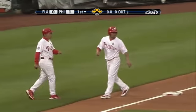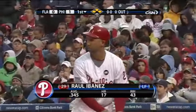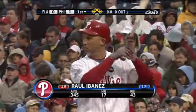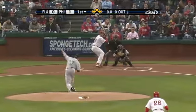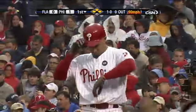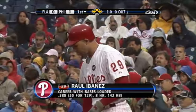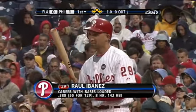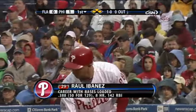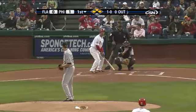So Howard's aboard. That RBI is 34th of the year. Utley's on second. Victorino's over at third. And Jimmy Rollins is in the dugout. And Raul Ibanez is at the plate. Ibanez hitting .345 with 17 homers. That's tied for first in the league. His RBI total is first in the league. And look at Raul's numbers with the bases loaded. He likes it.